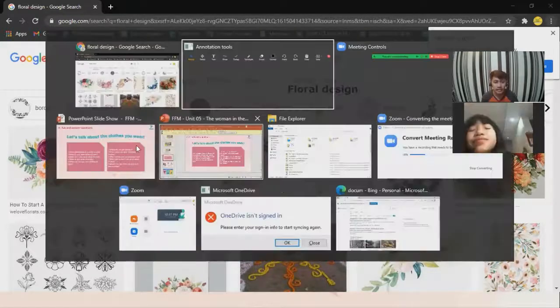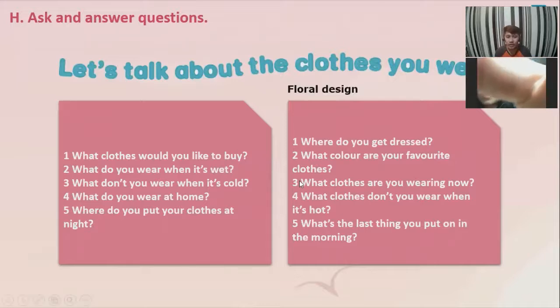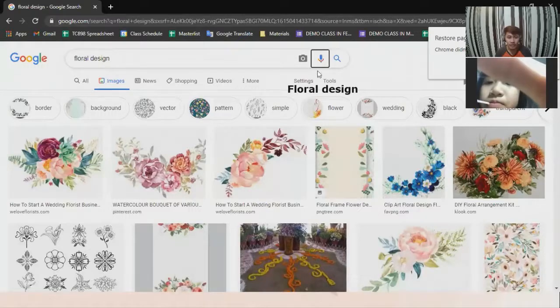Okay, good. Now, let's go back. What clothes are you wearing now? I'm wearing a blue dress. Mm-hmm. Blue dress. Oh, I see. Is that only what you're wearing? What about for your feet? Do you wear something on your feet? Oh, I see. No, so you are barefoot.